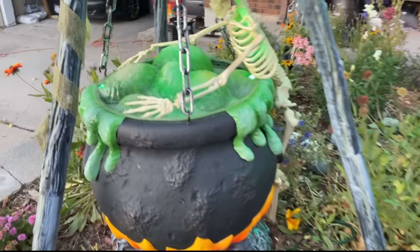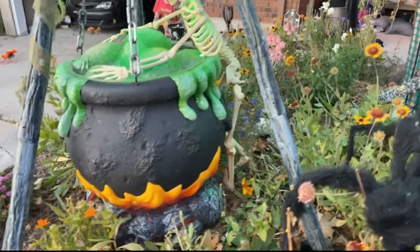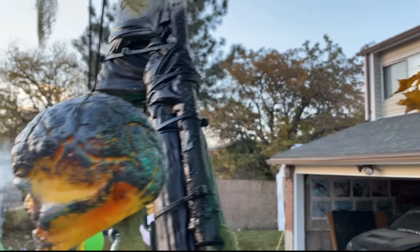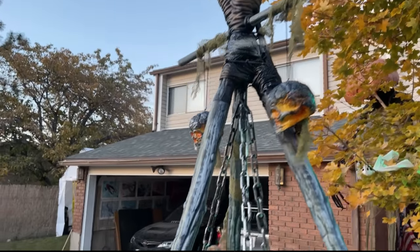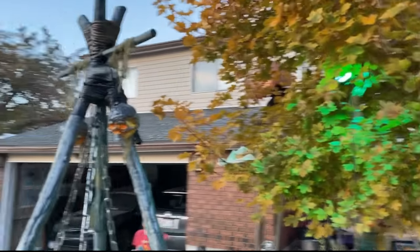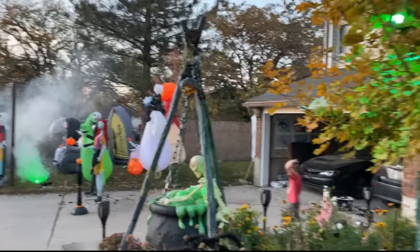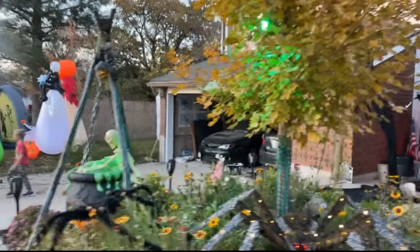Here's our bubbling cauldron. It's starting to light up, and it was broken in the storm as well. This whole leg snapped completely off. You can see it here. And he fixed it. He just used a splint, like a stick as a splint, and spray painted it. I think he did a great job. It looks authentic. If a witch's cauldron broke, that's what she would do to fix it. Let's be honest here.